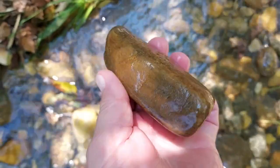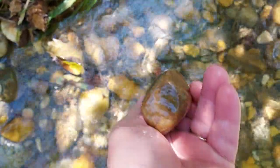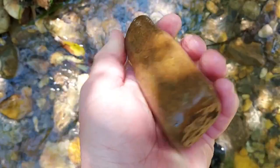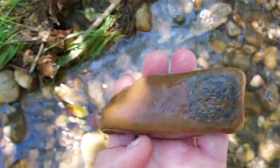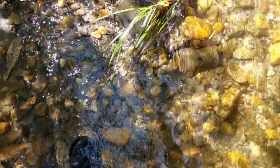See where it's all been chipped, polished, chipped out of the back. It's a nice little piece, good material, quartzite. This is a grinder, a little grinder. I'm having a hard time focusing up here. I'm just about out of my range of signal.